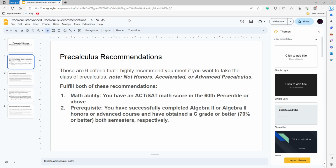That is my recommendation. And if you do not have an ACT or SAT score in the 60th percentile in math, I recommend that you take it again and try to get this, not only so that you can see that you have the necessary math skill to go into pre-calculus or advanced pre-calculus, but also because it's better for colleges if you retake it and get higher scores. I never retook the ACT. I got an 80th percentile in the math section nationally, 90th percentile locally. So that is what I recommend.